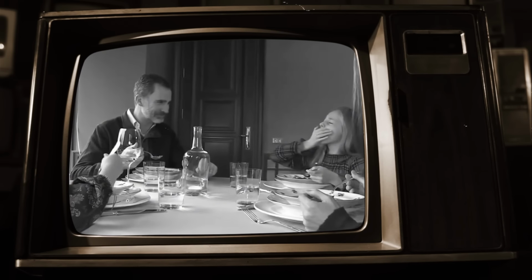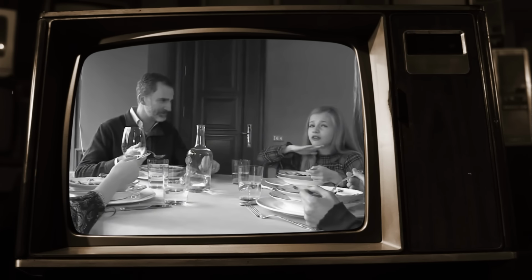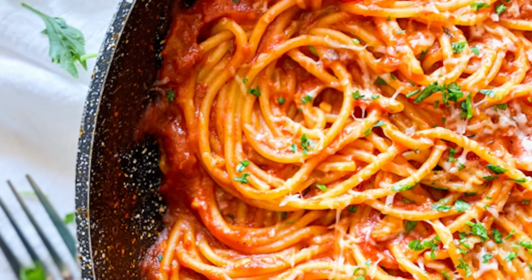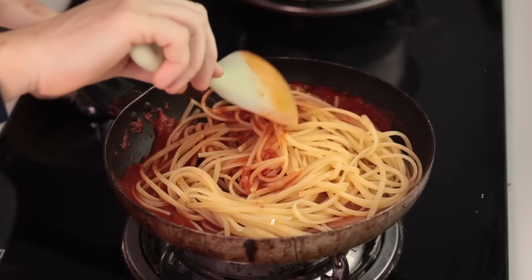You could feed an entire family for the price of a few canned tomatoes, and that was truly beautiful in those times. Plus, it was versatile enough to adapt to whatever else you had lying around. Spaghetti with tomato sauce was good proof that great food doesn't have to be expensive.